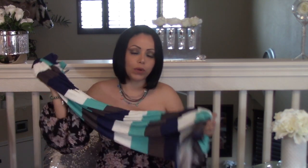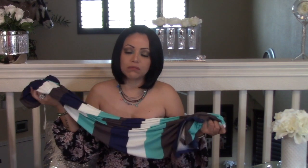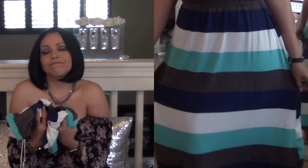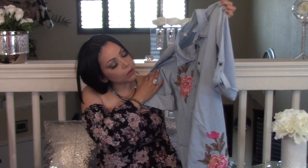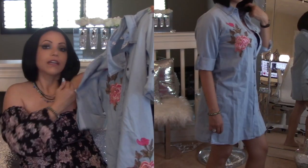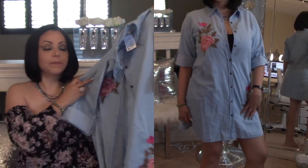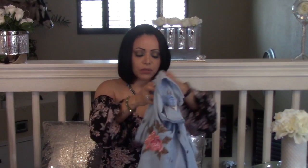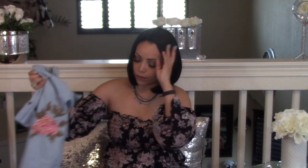It does have some weight to it, but once you put it on, it's fine. I mean, it feels light. It feels cool, you know. This one, it's more like a denim kind of dress. It looks like a t-shirt, and it is very comfortable. So I do like this one. The material is good. I paid $12.99.